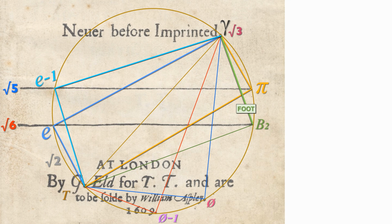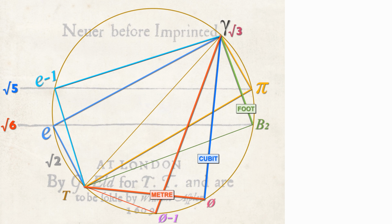Here's the foot. And if we make its value unity, then in perfect ratio to it, here's cubit. And the meter is bigger, so it takes 2 lines. Added together, these are the meter, to an incredible 99.97% accuracy. Now, what you've just witnessed is absolutely mathematically and historically impossible.